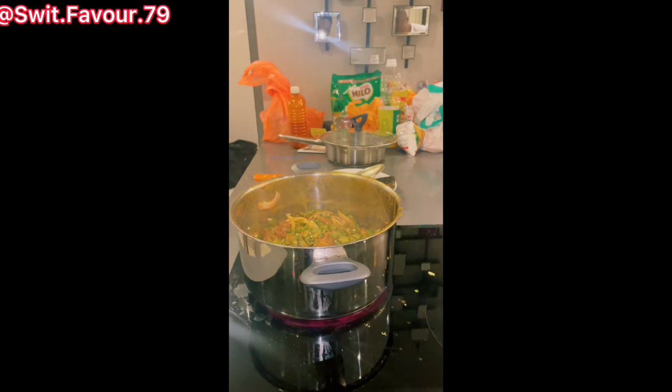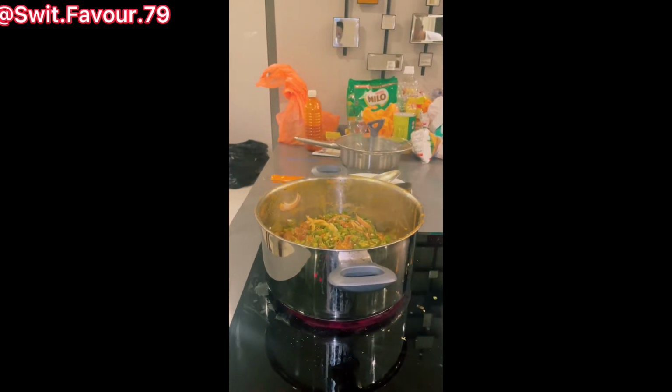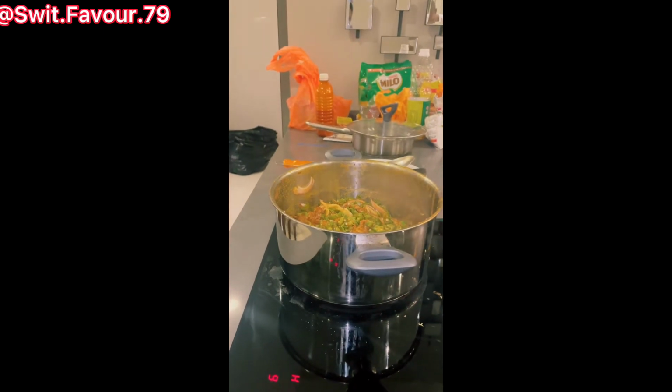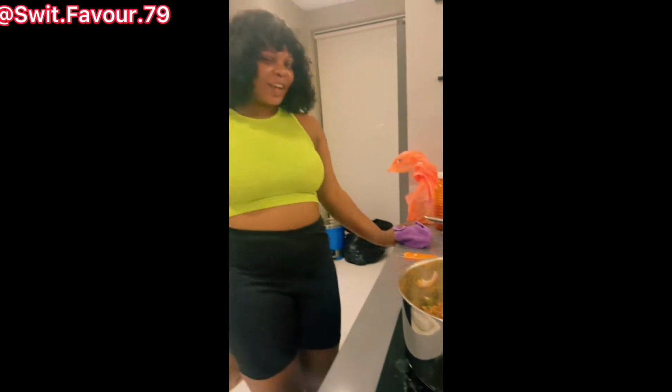Hello everyone. We are back again, and you know, today we are cooking a lot of food. This is the second batch of the okra, and we still have our sexy chef in the building.